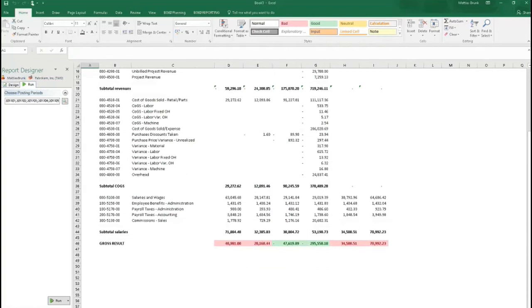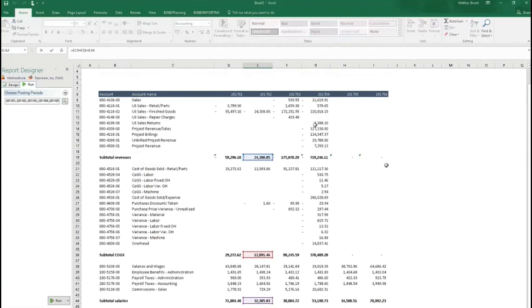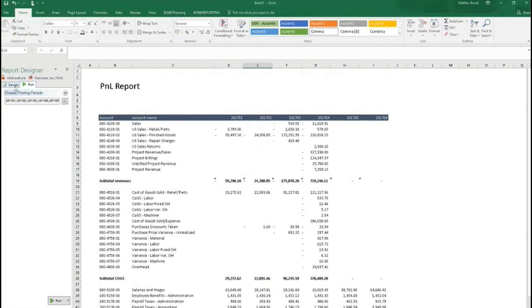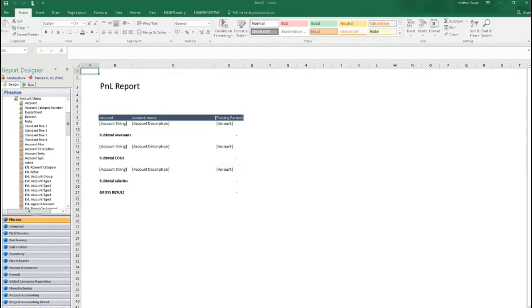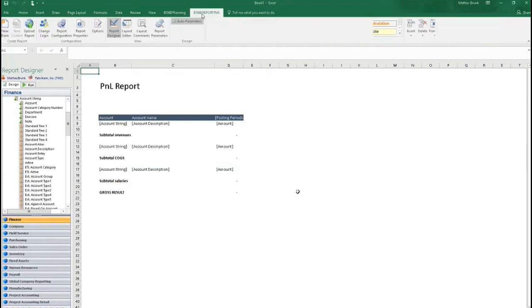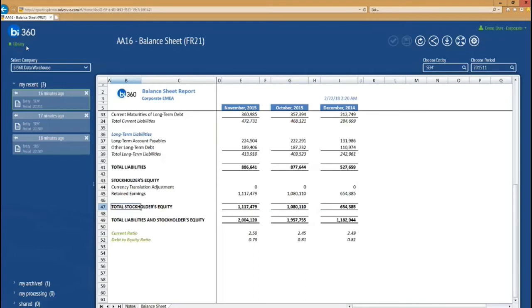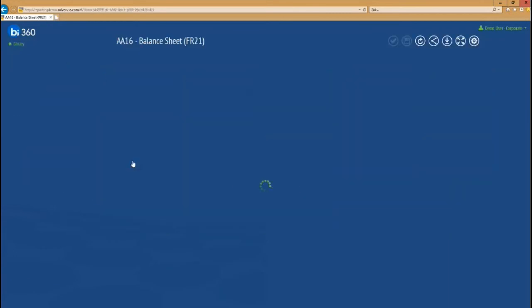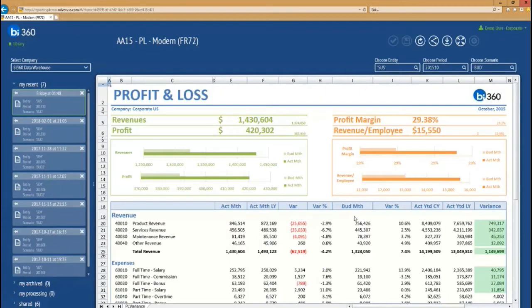So there you go. And the gross result is, of course, referencing the relevant summarizations, and each summarization is referencing the live data from the ERP system. So again, this is my template. This template can be run by my end users in Excel like I just did, or if you have the web-based portal, I would just click Upload Report, and it would appear in the portal library for the relevant users, and they would be able, for instance, to run it in here. So this is another profit and loss report. I have spent some more time on this one, but it's the same concept.